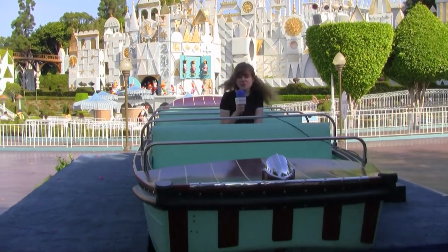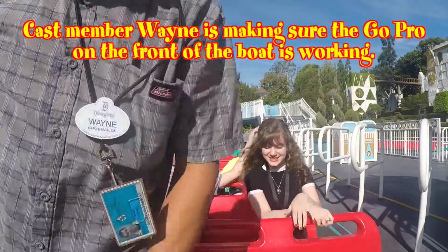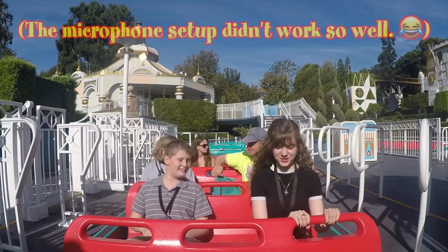Oh my God, It's a Small World parade. Alrighty folks, welcome aboard. Please remain seated. Keep your hands, arms, feet, and legs inside. Here we go.